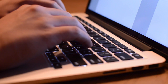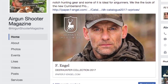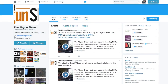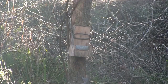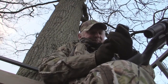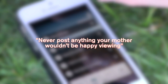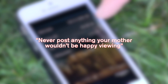And finally, if you're a big fan of putting your hunting photos on Facebook and Twitter, think twice before you post. That's the latest advice from BASC after one man had his shotgun license revoked after he liked Facebook posts deemed offensive. BASC reminded its members not to post too much personal information online or disclose any security arrangements. And think carefully about the image you're portraying when you post online. It's easy for an anti-shooter to take things out of context. BASC's Duncan Thomas said you should never post anything your mother wouldn't be happy viewing.